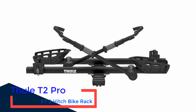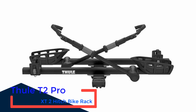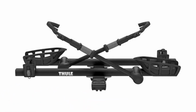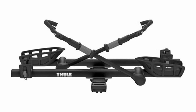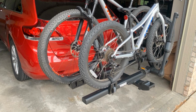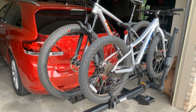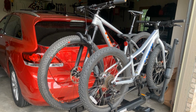Number 4. Thule T2 Pro XT2 Hitch Bike Rack, 2-inch. If you prioritize easy installation and removal of your bike rack, then the Thule T2 Pro XT ticks all the boxes. You can install this rack on your vehicle without the assistance of any additional equipment. You can retrieve your bikes without too much fuss and place them within the rack in a safe and secure position. This rack is designed with generous space which ensures that if 2 of your bikes are positioned side by side, they do not come into contact with the frame even if your vehicle travels through bumpy roads or speed bumps.